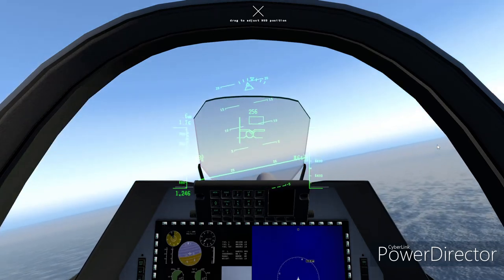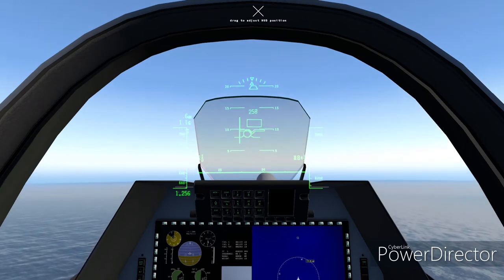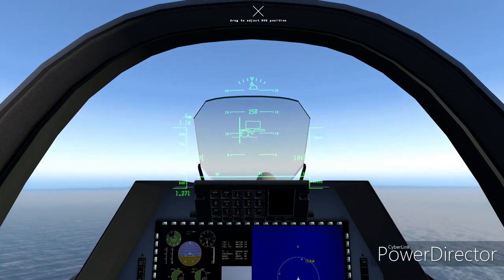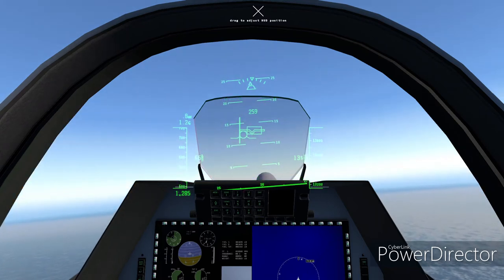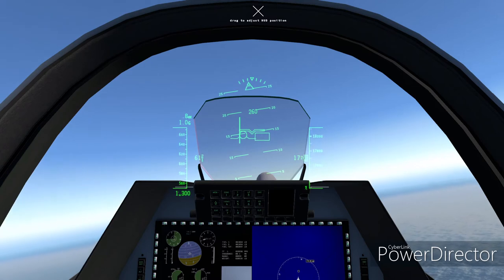Switching to Fox 2s. Fox 1 indicates launch of a semi-active radar-guided missile such as the AIM-7 Sparrow. Fox 2 indicates launch of an infrared-guided missile such as the AIM-9 Sidewinder. And Fox 3 indicates launch of an active radar-guided missile such as the AIM-120 AMRAAM. What I've noticed for the most part is Fox 2s are usually shorter-range missiles, whereas Fox 3s are longer-range missiles. It's not entirely true, but it is what is normally seen. My current armament on the Gripen indicates just that.